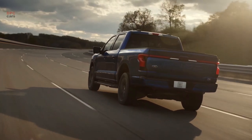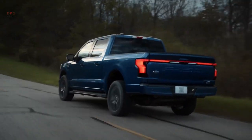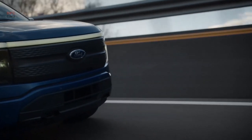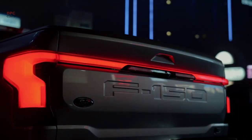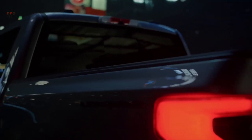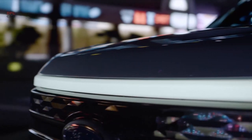You get revolutionary power. On the go, available features like enhanced Pro Power Onboard deliver up to 9.6 kilowatts, available at 21 charge points around the truck, including 11 outlets, enough to power an awesome tailgate or even an entire worksite. And at home, intelligent backup power makes the F-150 Lightning your own personal power plant, automatically powering your house for 3 days during an outage. This is a first for an EV truck. There's storage under the hood like you've never seen before, and a standard full-size bed. Inside, F-150 Lightning comes as a super crew with plenty of room for 5.